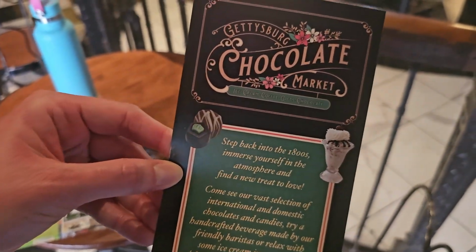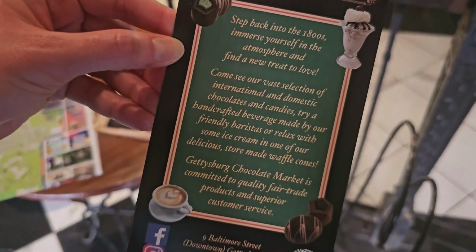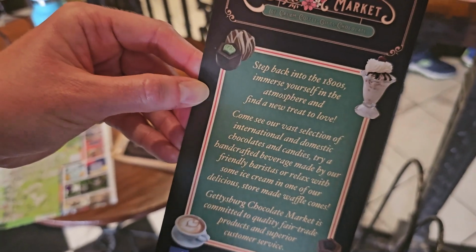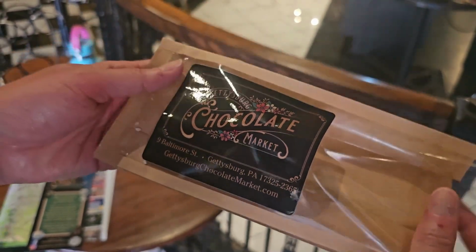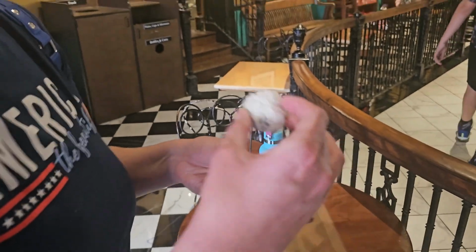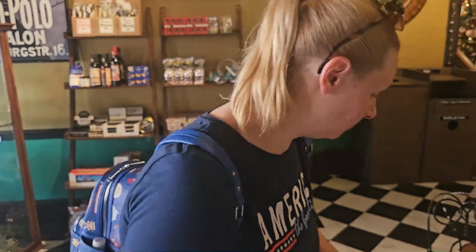So there it is, the Gettysburg Chocolate Market. From the 1800s. I didn't know they were making chocolates all the way back then. This is legit, reminds me of an old-fashioned chocolate soda. But look at how the packaging is. Look at my packaging I got. That is so lovely. That's so pretty. And all I got was a little snowball. Let's see. How's it taste? Oh, inside. Coconut, chocolate. Looks like caramel on the inside. Tasty? It's really good.